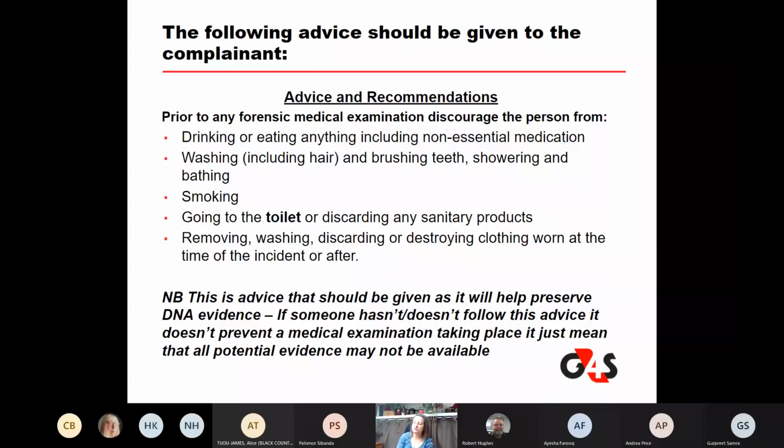Removing, washing, discarding or destroying clothes worn at the time of the incident. Now you can imagine somebody wants to burn everything that they've worn, or throw it through the washing machine. I totally get that. If a pair of pants has gone through the washing machine, but they are absolutely certain which pair of pants they are, I still want them.